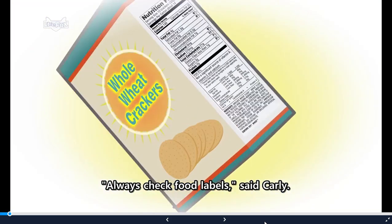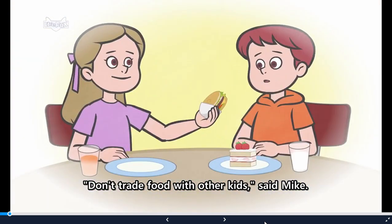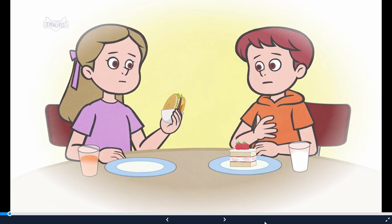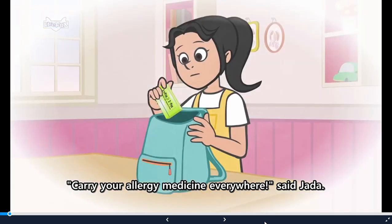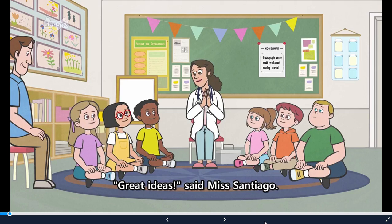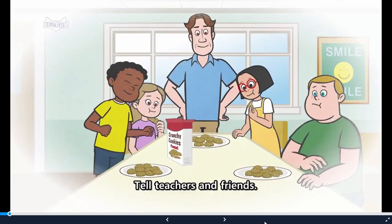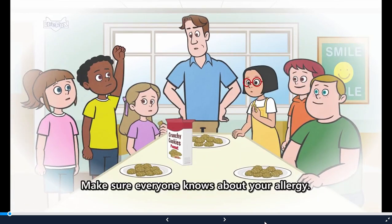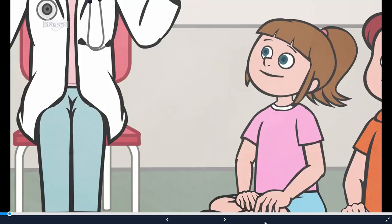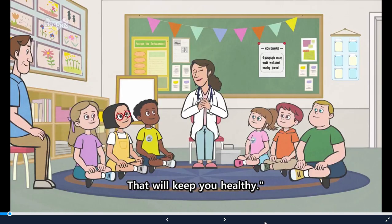Always check food labels, said Carly. Don't trade food with other kids, said Mike. Carry your allergy medicine everywhere, said Jada. Great ideas, said Miss Santiago. You must also speak up. Tell teachers and friends. Make sure everyone knows about your allergy. That will keep you healthy.